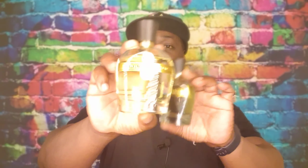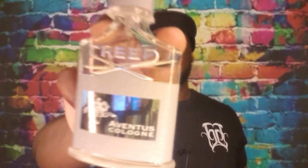You guys already know the presentation of these boxes. Same mural on the back. If you bought any of their bottles, you already know what the bottles look like. Very nice caps, wooden caps. Label on what fragrances they are on the bottom. Nice labels on the front. Sprayers, very nice. I'm not gonna go over notes because Aventus Cologne is pretty much a clone of that one. So like I said, Emperor Cologne and Emperor Cologne Intense are their take on Aventus Cologne.